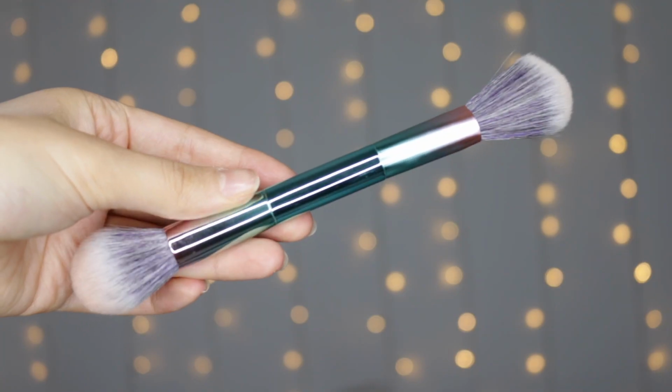I got this brush, which is the Soft Focus Sculpting Brush. It's double-sided, double-ended, whatever you want to call it. So I'm just going to use this side to put the blush on. I'm not gonna put too much on because it says high pigment, and high pigment to me says it won't be high pigment. If it's too high pigment and I put too much on, I'm gonna look like a dolly.